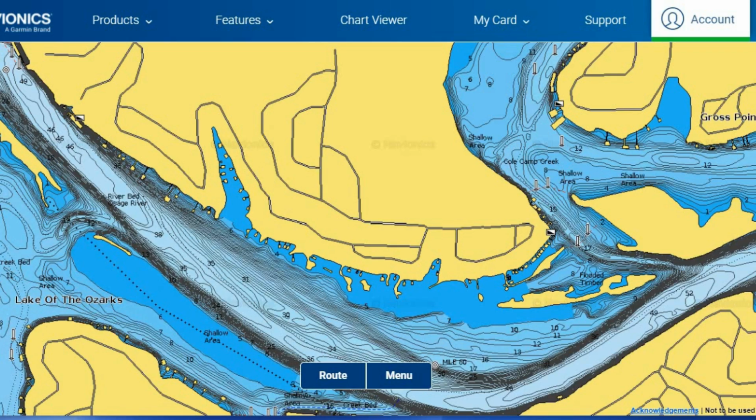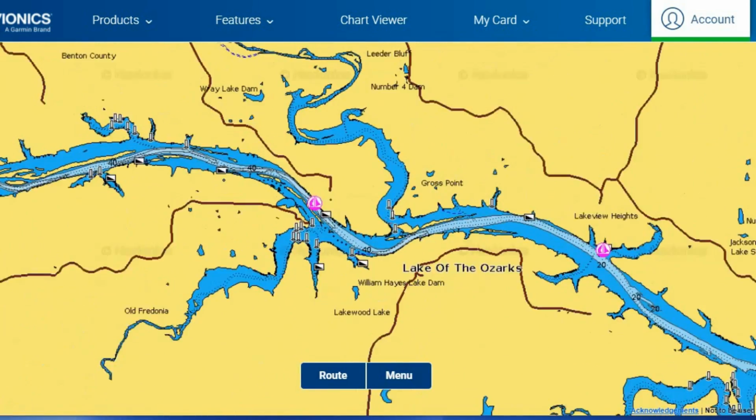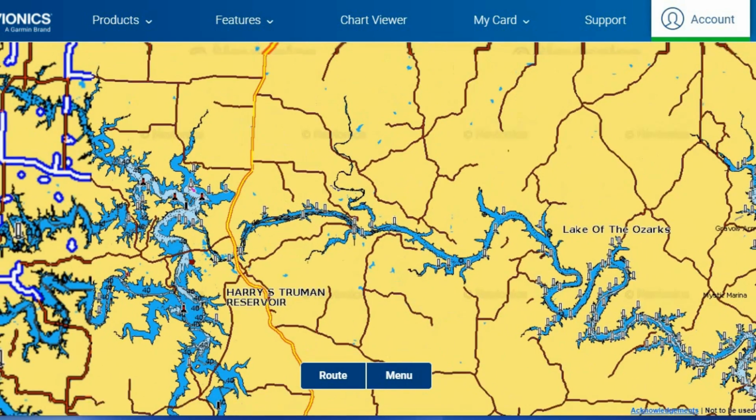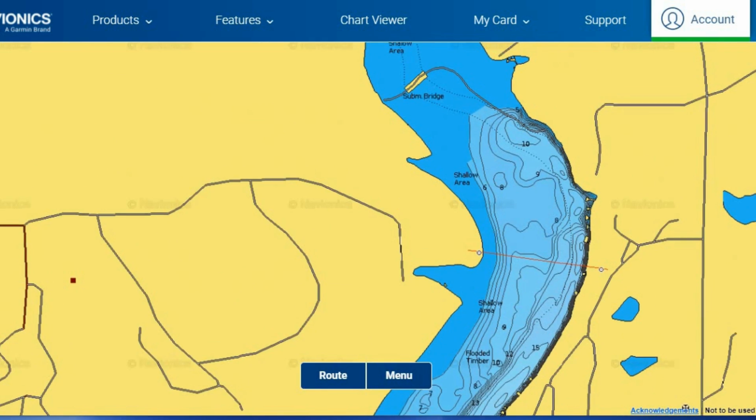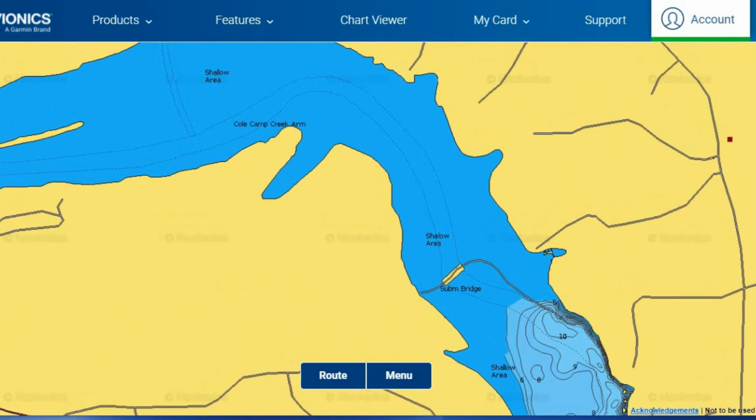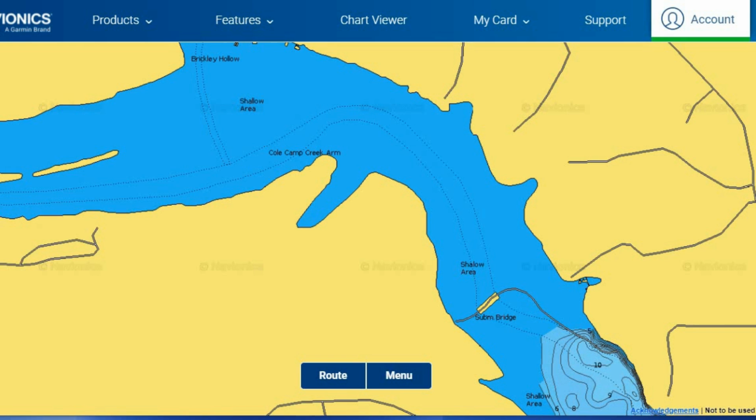Today I'm starting us off up here on the upper Osage arm of the lake. I'm going to zoom out here real quick so you guys can see where I'm at. Truman Lake is actually over here on the left side of your screen, and the rest of the main lake is further out towards the right side. So I'm going to come back here to the back of this cove and show you guys where these fish are going to be coming from once they start leaving their areas in the fall.